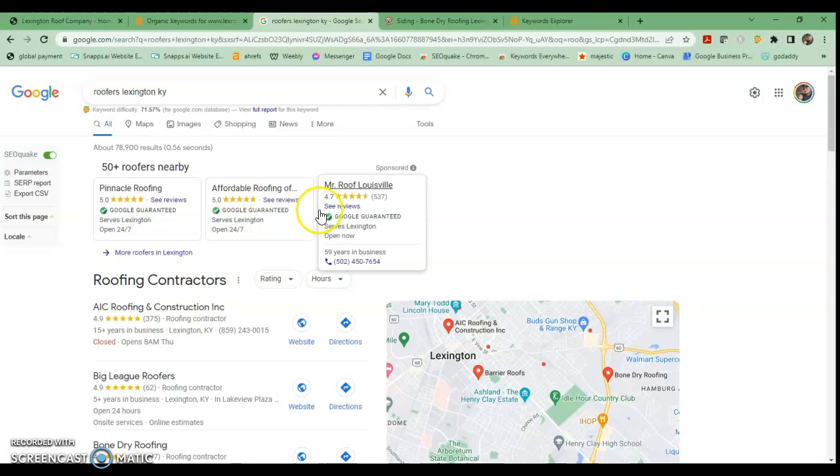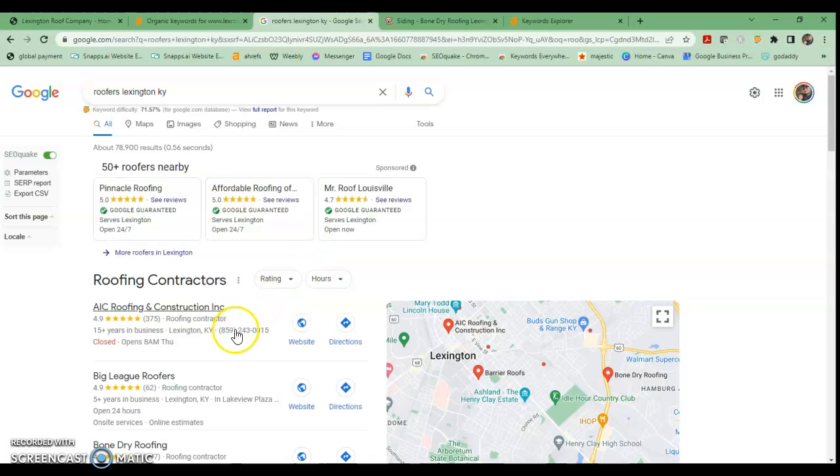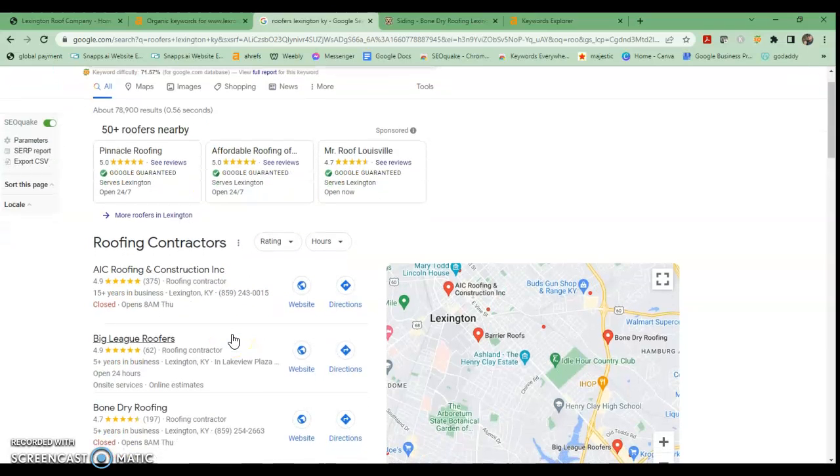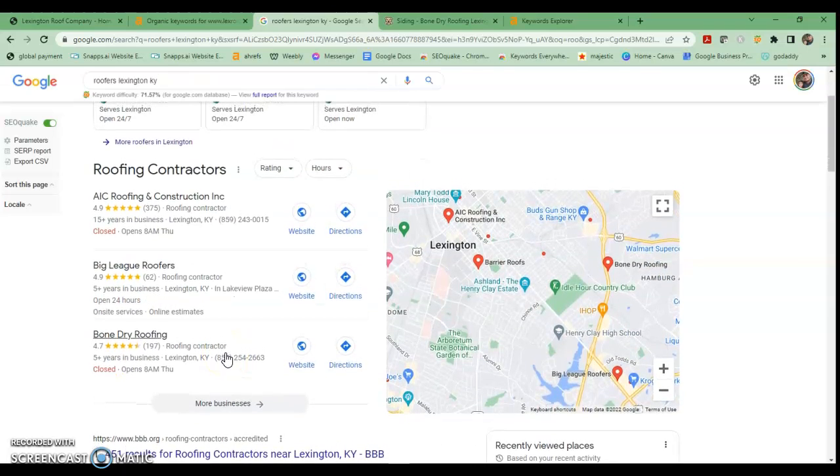Now, what I've done is put in roofers, Lexington, Kentucky. Now, as you see up here, these are ads. That's a great way to get business quickly, but once you stop paying for those, it's gone. So that's why your website's more of an asset. And if you get it to rank organically and get it up in its map pack, it's there. You don't have to pay no one to run your ads for you. And you're not in these top 3 up here, and that's fine because there are several ways that you can get there.